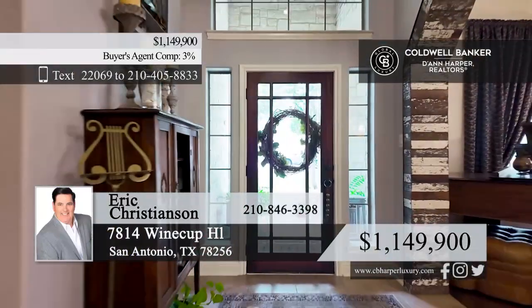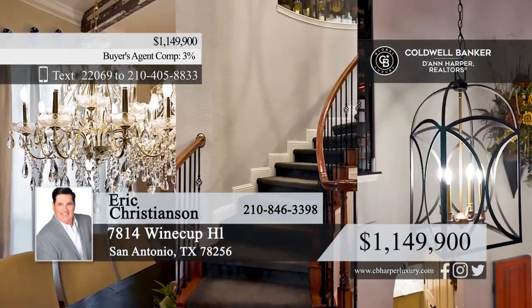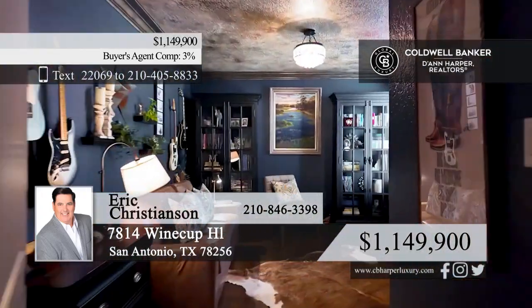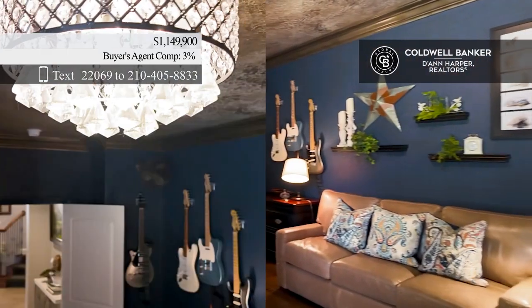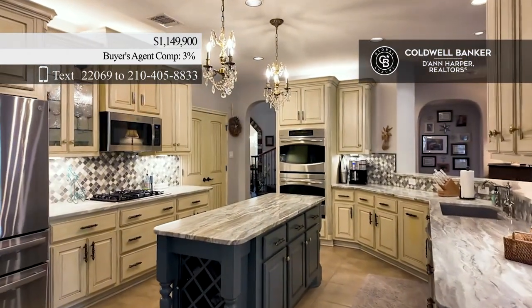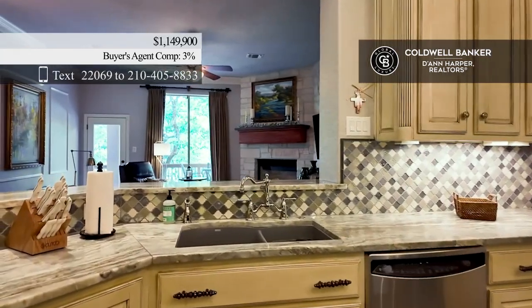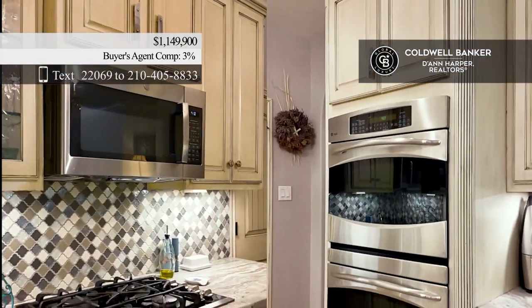Step into luxury with this exquisite stone and brick home nestled among mature trees. This home offers a living room anchored by a fireplace, an island kitchen with granite countertops, and two sunlit dining areas. There are 5 bedrooms and 4.5 baths. Enjoy a home gym, a game room, a sparkling pool, a basketball half court, and a playground. Call Eric Christensen to hear more.